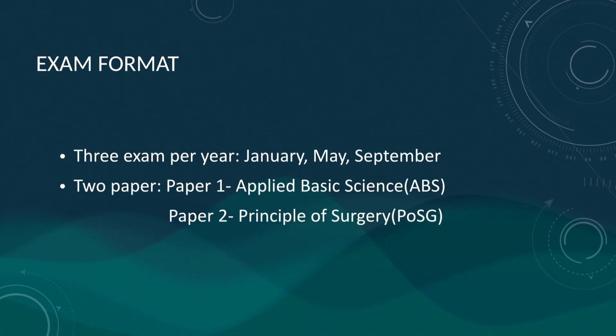So you all know MRCS is a diploma equivalent exam awarded by the Royal College of Surgeons, and it has two parts, that is Part A and Part B. Part A is single best answer. There will be around 300 questions and you have to select the best answer. And Part B is the MRCS OSCE exam. That is, you have to give the exam in a center and you have to do certain things.